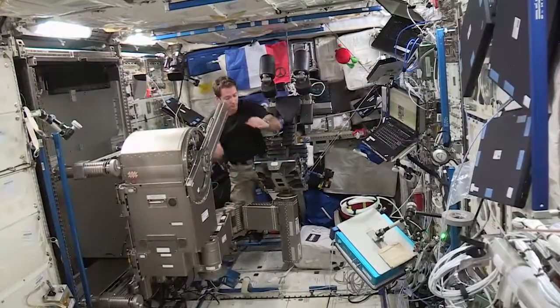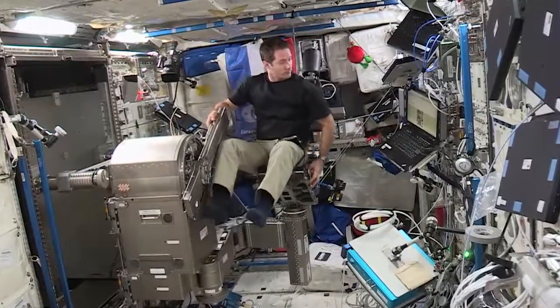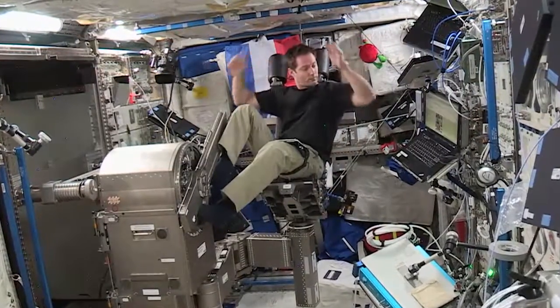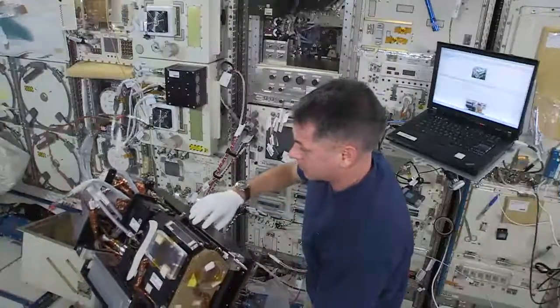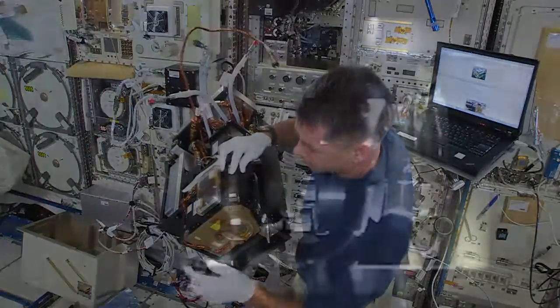They worked on several experiments, including the European MARAS device set up by Thomas Pesquet, which is researching the effects of microgravity on the muscular system. Commander Shane Kimbrough set up hardware for the Marangoni experiment, which investigates the physics of surface tension where liquid and gas meet, an important facet of heat exchangers in space and clinical diagnostics here on Earth.